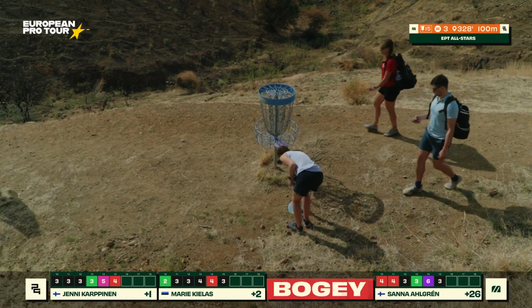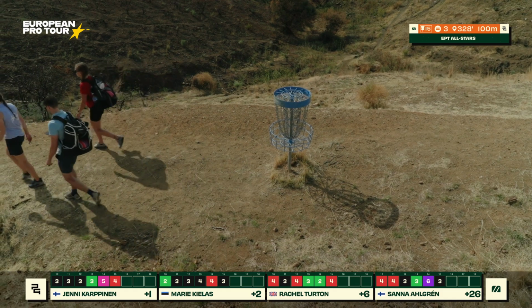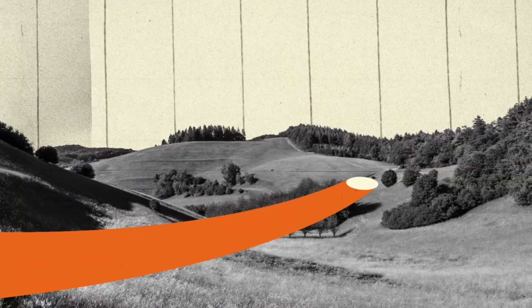Holes 14 and 15 favoring Marie. A very tight battle now going into hole 16.